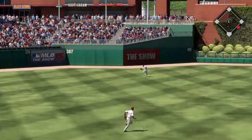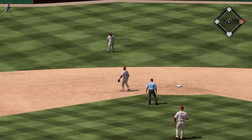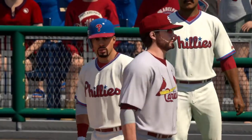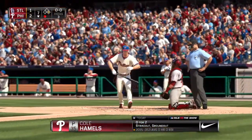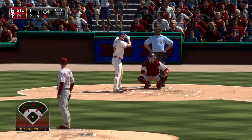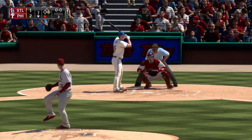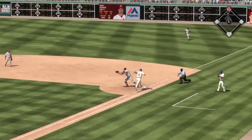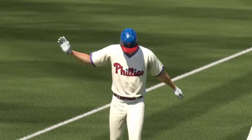Xavier Paul will split the, no, he won't split the gap. Cut off nicely by the center fielder. Paul's at first with a single. Cole Hamels will stay in the game. Come on now, babe. Hamels tried a bunt. It is a good bunt, barely getting Hamels. Paul moves up to second base. Two outs here in the seventh inning.